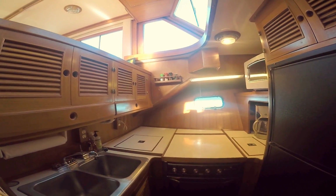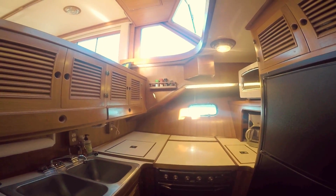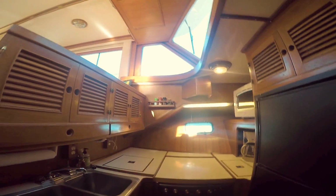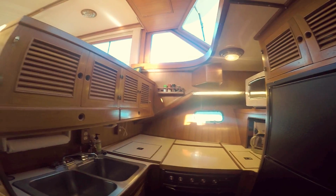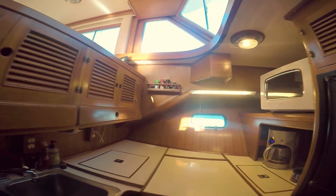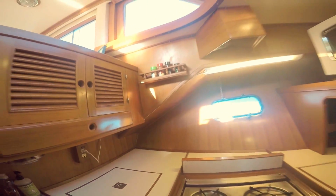They want to be up. They want the galley up. So some vessels have galley up, some have galley down. Frankly, I don't have a preference for either. On my last boat, which was a Grand Banks 32, a Woody, the galley was up, and that was very nice too. So the stove here is a propane stove.